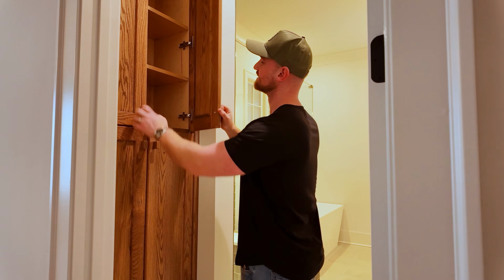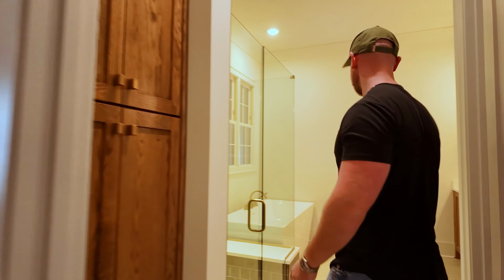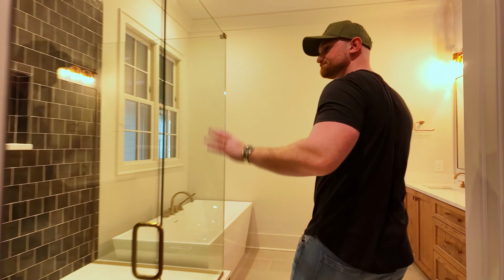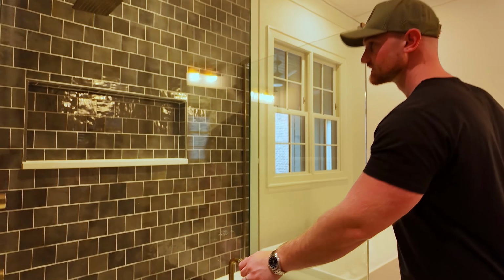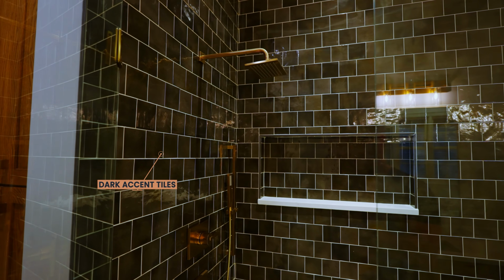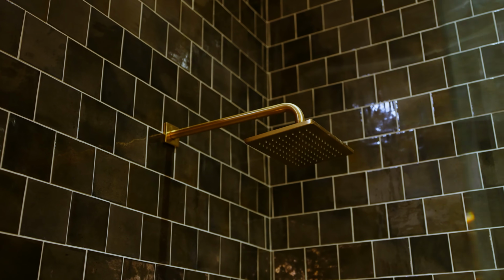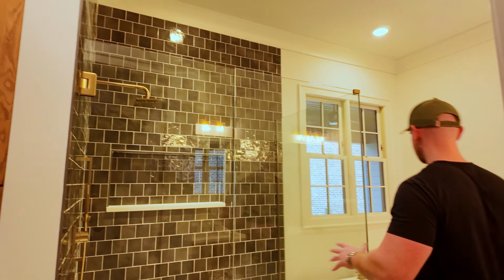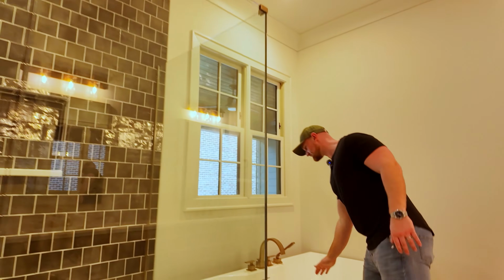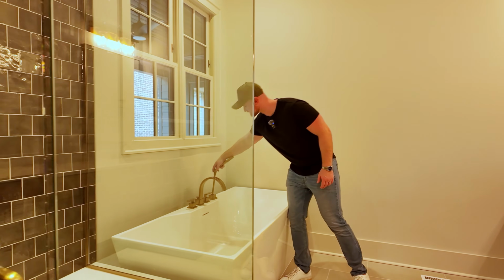More storage with that. I mean, this is real wood. That's great, that's awesome. Toilet, this time you have a shower and a soaking tub. So you've got your dark accent tile in this shower. It just looks super high end. Remember how I said that this is something I feel like James Bond would live in? This just gives me that vibe. Then you got your soaking tub. This is a pretty big tub. I don't think I've seen this before.